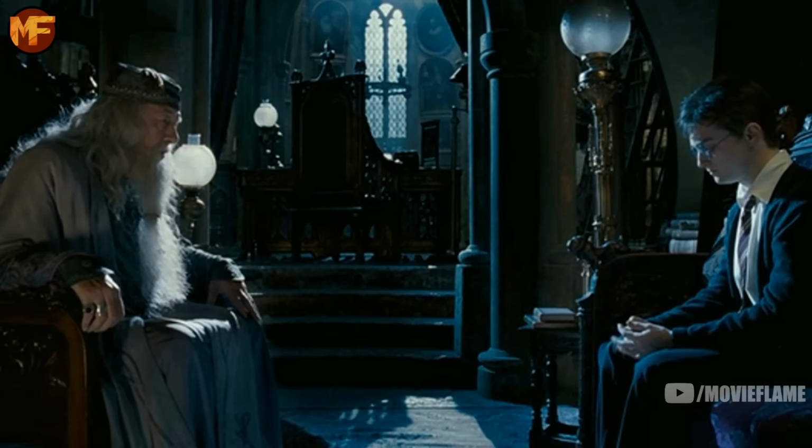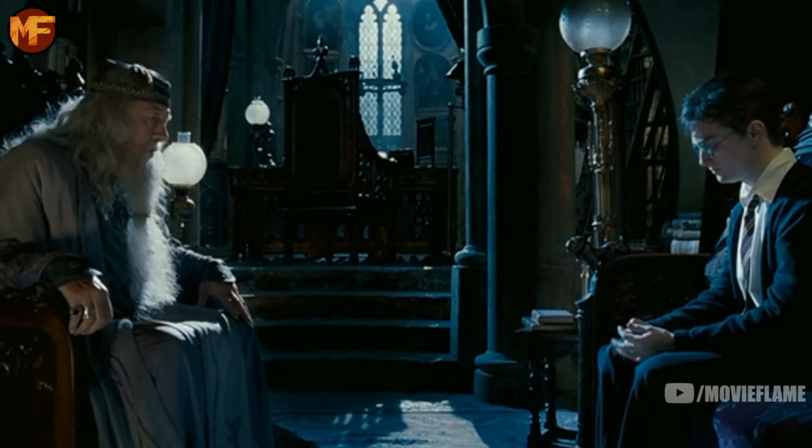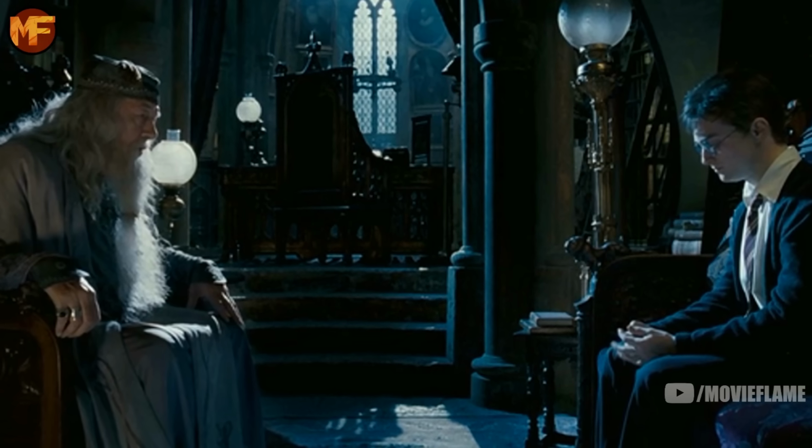At the end of the conversation in both the book and the film, Dumbledore confirms that Harry has to kill Voldemort or Voldemort will kill him. And in the film, that's where the conversation ended.